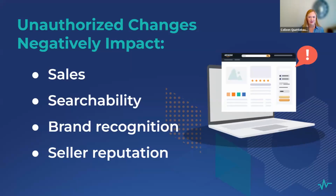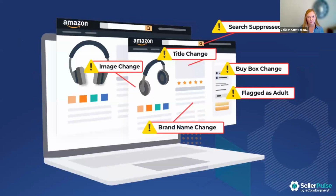Anytime that there is a listing issue, it could negatively impact your sales, your searchability, your brand recognition, and your seller reputation. So that's why we came up with SellerPulse to help sellers keep an eye on all of these things, because it's nearly impossible to do it manually. There are so many things to keep up with, whether the image changes, title changes, brand name changes, or if the item was flagged as adult. There are so many things that can happen that once you have more than a handful of SKUs, it's nearly impossible. So an automated tool like SellerPulse can help you keep an eye on all of these things.